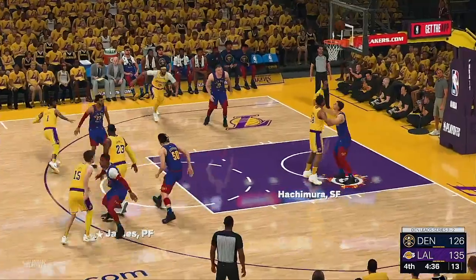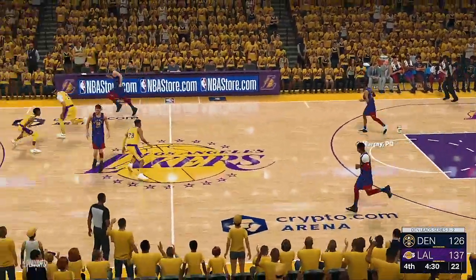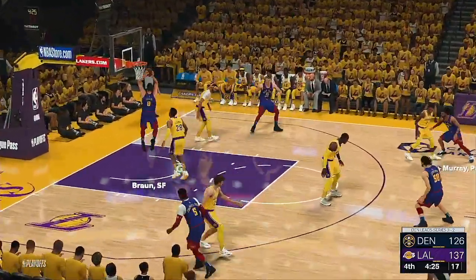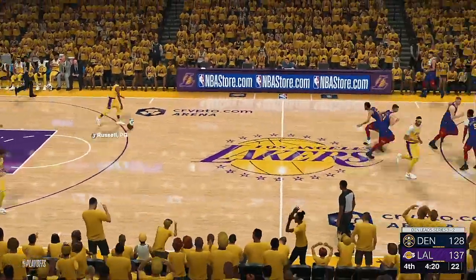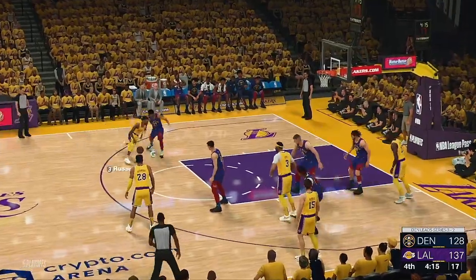Pass to Hachimura. That falls. Nice feed that time from James. James has got 6 assists now in the game. To the middle. Here's Brown. Powered down after the assist led him to the lane. With all the attention that Murray gets, smart by Jamal to dish it on that play.